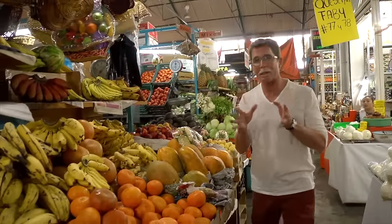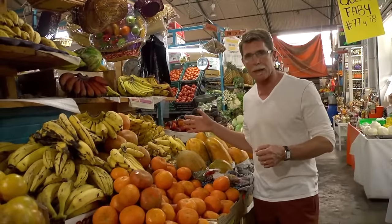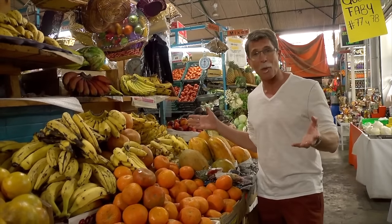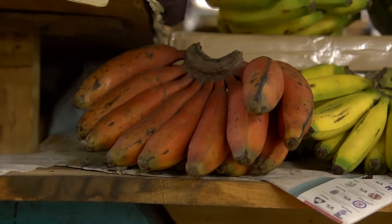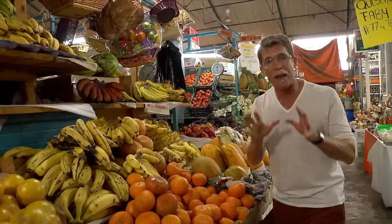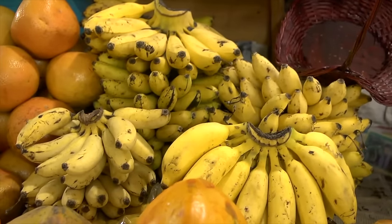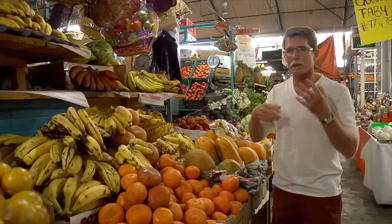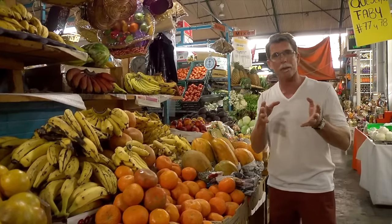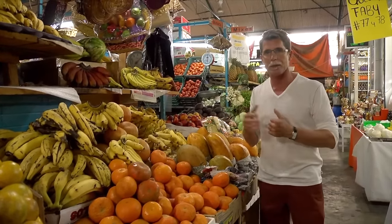Even if you just have the simplest hotel room, you can come into the market and buy beautiful bananas. And they have such an incredible variety of them here. Of course, they've got the red bananas, the plantains, which require some cooking. But my favorite of all bananas are the manzano bananas. Their flavor is sort of tangy and rich and complex. It'll remind you a little bit of an apple flavor in a banana. That's where it gets its name, manzano.